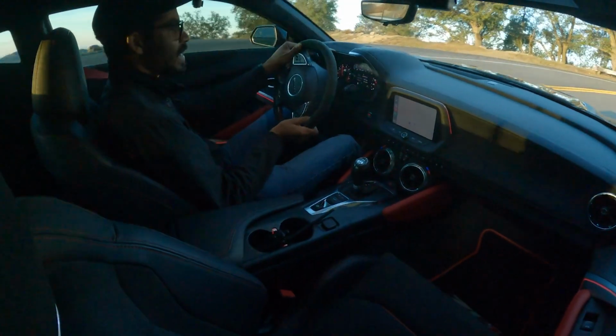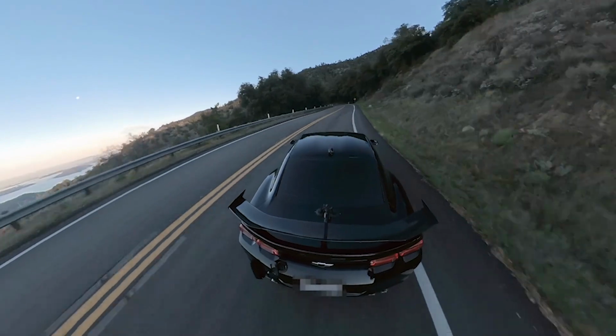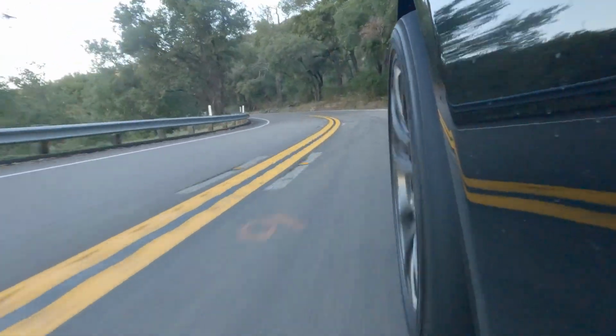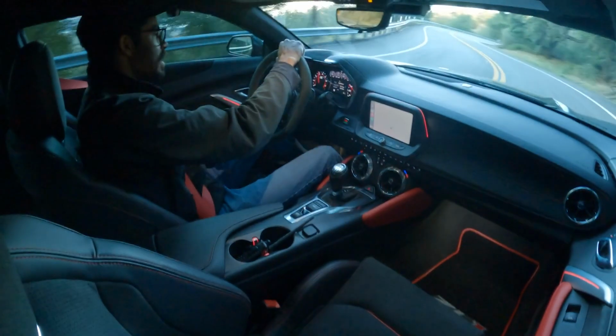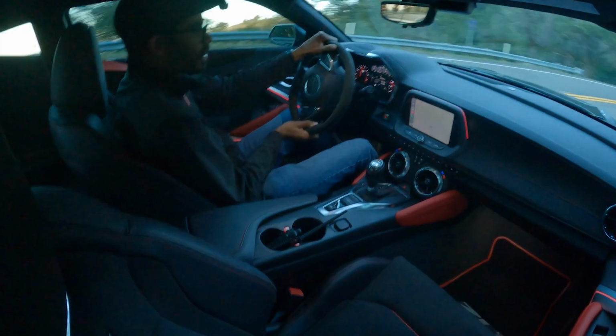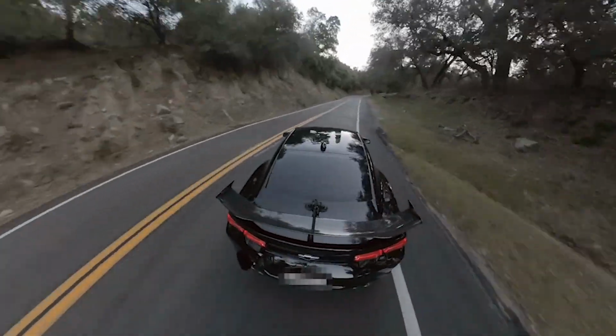About the ZL1 is that you get the Supercharged LT4, and so with that you get instant power, and it's a lot of power at the same time. So you get that supercharger which winds up right away. There's no lag in it. 650 horsepower, and you can feel all of it, guys.